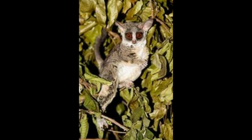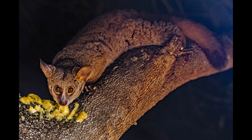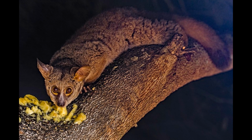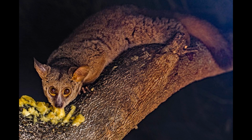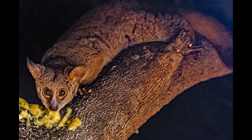Rondo Dwarf Galagos are primarily nocturnal, which means they are most active during the night. This behavior helps them avoid daytime predators and allows them to exploit the resources available in their forest habitat during the night.